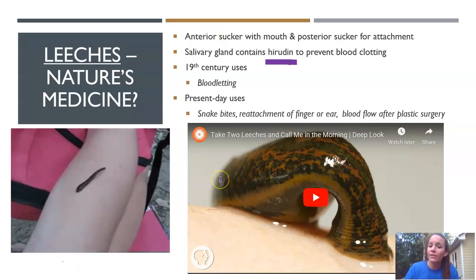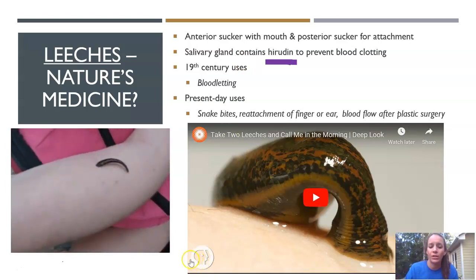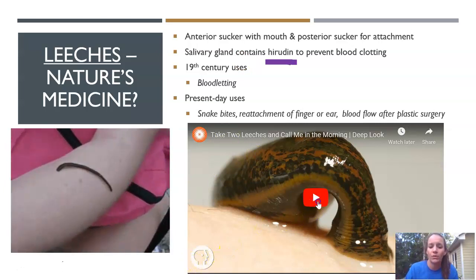So for the rest of this, we're done with the actual notes part, but I do want to play this little clip for you about leeches and what they are being used for in medicine.